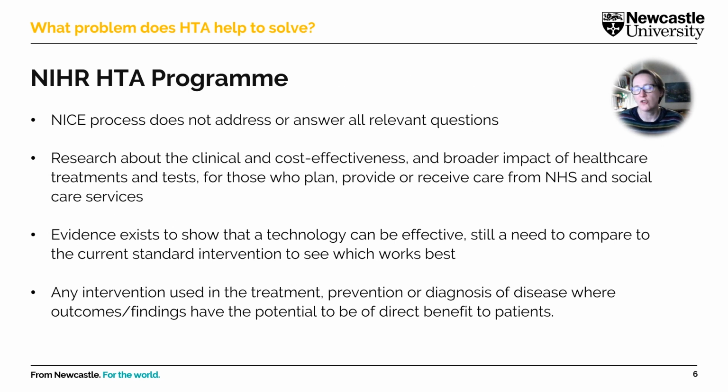So the NICE HTA, or technology appraisal, is really important within England and Wales, and those mandatory decisions really do inform practice. However, they don't address all of the relevant questions, and another route to undertake HTA within the UK is through National Institute for Health and Care Research funding. One of their largest programs is the HTA program, and they allow us to undertake research about the clinical and cost effectiveness and the broader impacts of healthcare treatments and tests for anyone who receives care from the NHS and social care services. These are usually undertaken where evidence exists to show that the technology can be effective, but there still needs to be that comparison with standard treatment to see which works best and which is most valuable.